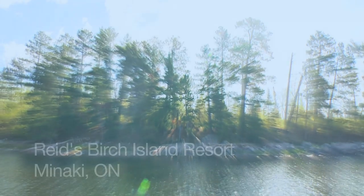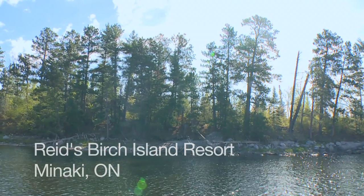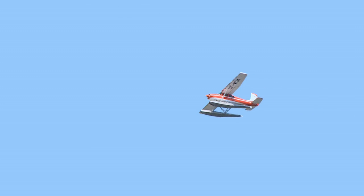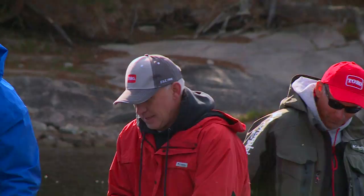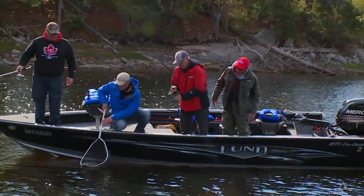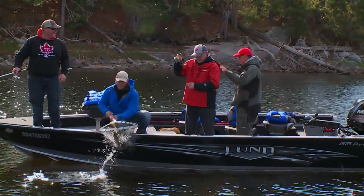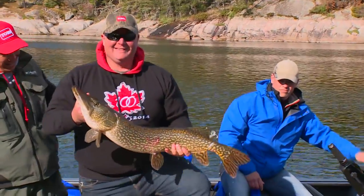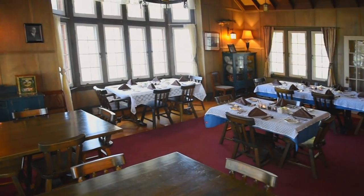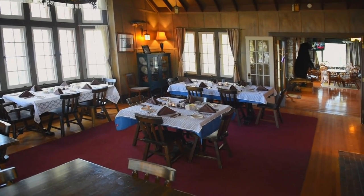I'll have to admit that fishing is definitely a priority for me when I come to some of these resorts, but one of the cool things about Reids Birch Island Resort is that you can either fly or drive here. On this trip, we've got some prize winners from Toro, the dealers that won a prize to fish up here. I think there's like 16 or 18 of us on this trip, and we've basically got the whole resort to ourselves.